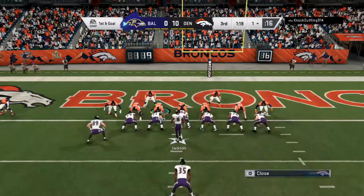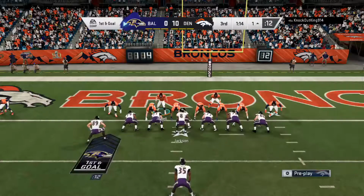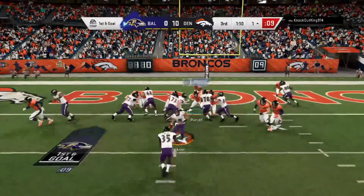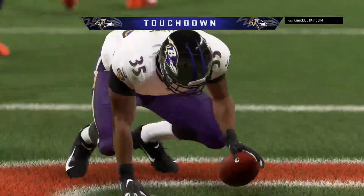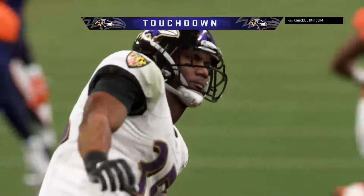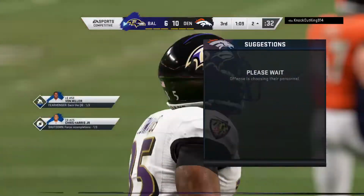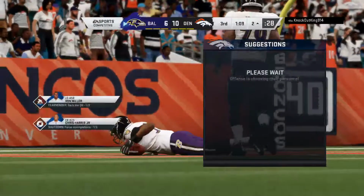First and goal, and they've got to be thinking a chance to get right back into this football game. They'll look to run with Edwards. And he'll get in. Touchdown, Baltimore. Gus Edwards taking it in, as they are now just an extra point away from making this a 3-point game.